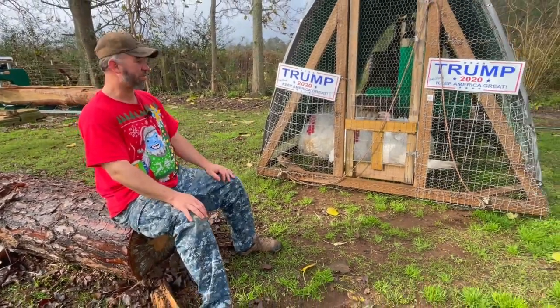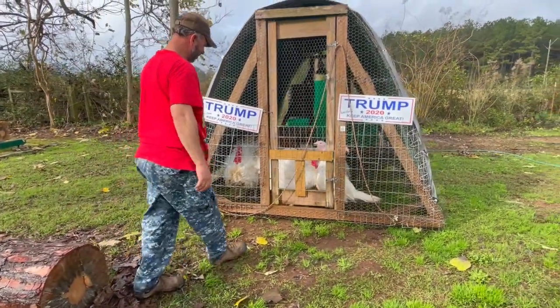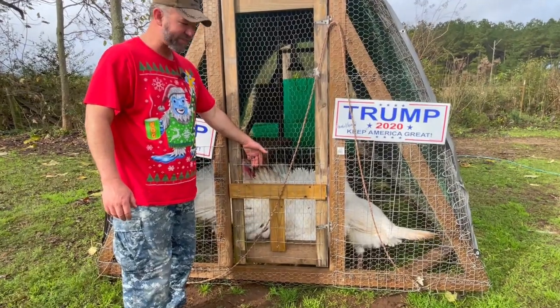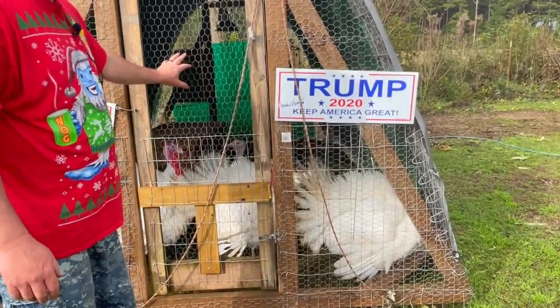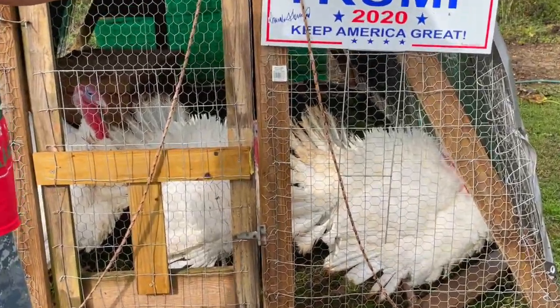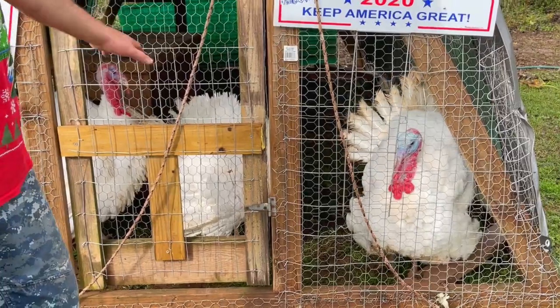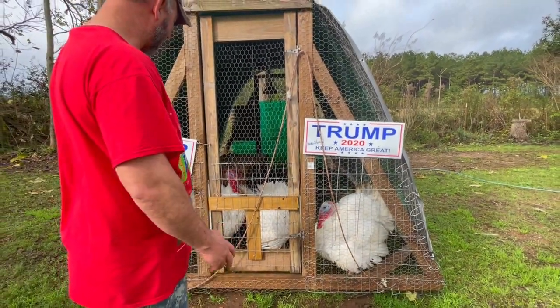Right here on our pen, before we got all of our birds in, I went down to Lowe's and bought some regular fencing. This is heavier duty than the chicken wire. Now, luckily we were able to raise our turkeys up without incident of more varmints, whether it be coyotes or fox, coming over here and getting in our pen.